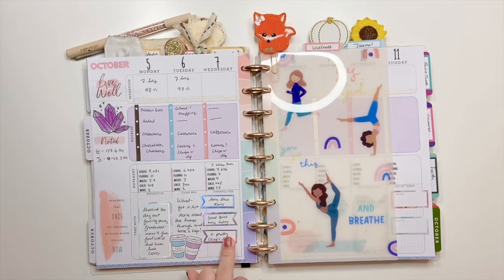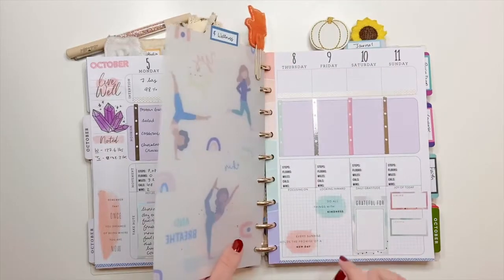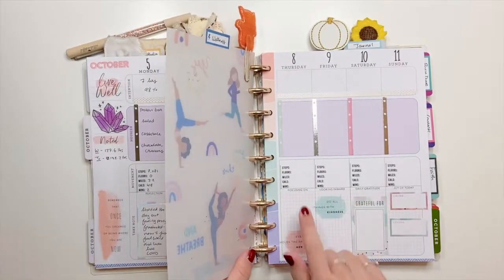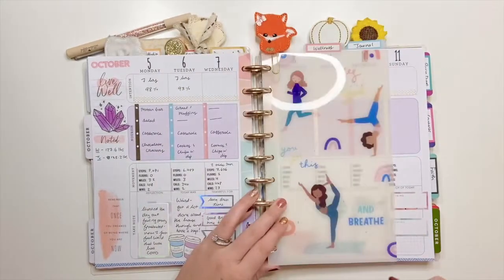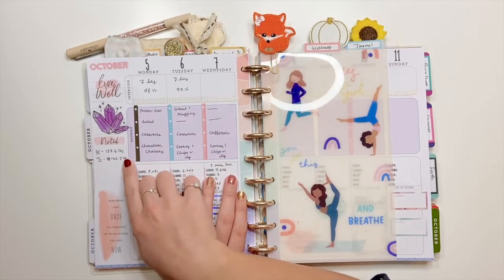And then down here, I kind of follow the little prompts. They're kind of fun. So I'm behind. It's Friday. I haven't done Thursday or today's yet, but I like these prompts a little bit, so I've just been using those. And then over here, I have been tracking some weight stuff.